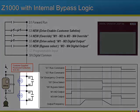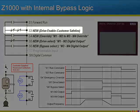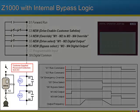To start with, we currently have a run command wired into the Z1000's S1 forward run command input. We have 2 normally closed customer safety inputs wired to the S3 input that has been programmed as a drive enable / customer safety input. The S4 input is programmed to be an override input, S5 is a drive select input, and S6 is a bypass select. Inputs S2 and S7 are grayed out because they are not being used in this example. Our M1, M2 relay output will switch power to the drive output contactor, and the M3, M4 relay output will switch power to the K3 bypass contactor.